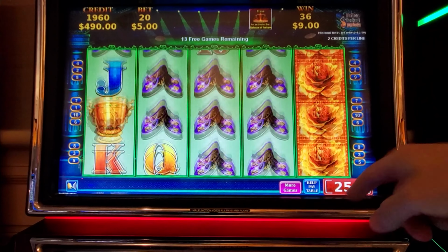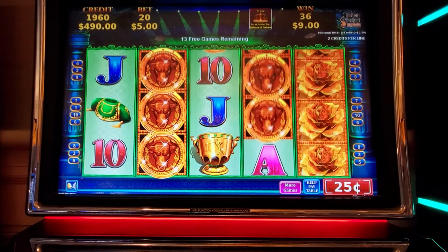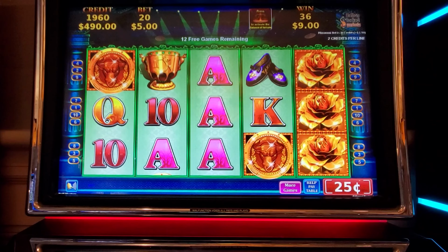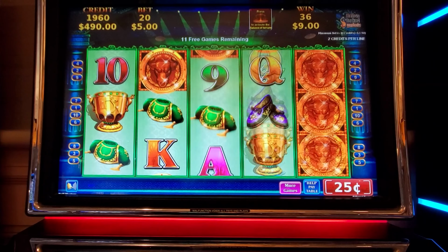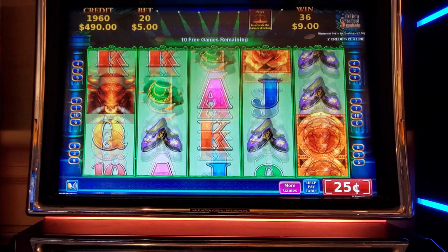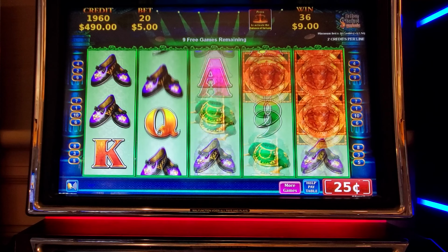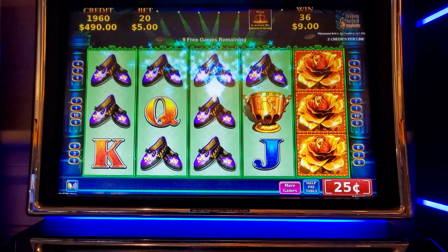Give us a whole page. A whole page of those flowers. A whole page of those, anything. I think the flowers are wild, but I've never gotten one wild yet. So nothing so far out of, how many games is that? Six, eight games. Got some shoesies. Nice.